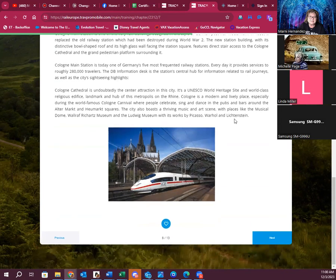The DB Information Desk is the station's central hub for information related to rail journeys, as well as the city's sightseeing highlights. Cologne Cathedral is undoubtedly the central attraction of the city. It's a UNESCO World Heritage Site and world-class religious edifice, landmark, and hub of this metropolis on the Rhine. Cologne is a modern, lively place, especially during the world-famous Cologne Carnival, where people celebrate, sing, and dance in the pubs and bars around the Altmarkt and Heumarkt squares. The city also boasts a thriving music and art scene with places like the Musical Dome, the Wallraf-Richartz Museum, and the Ludwig Museum, which works with pieces by Picasso, Warhol, and Lichtenstein.